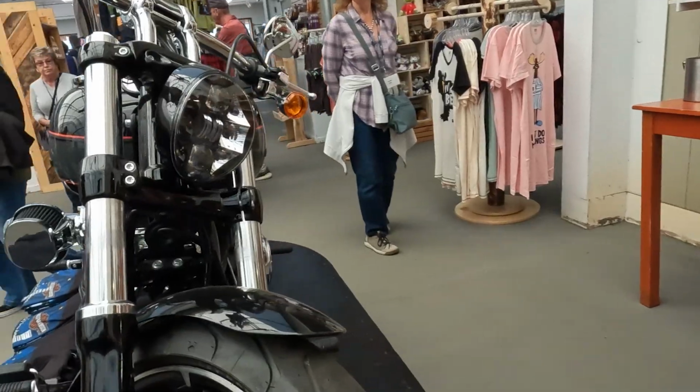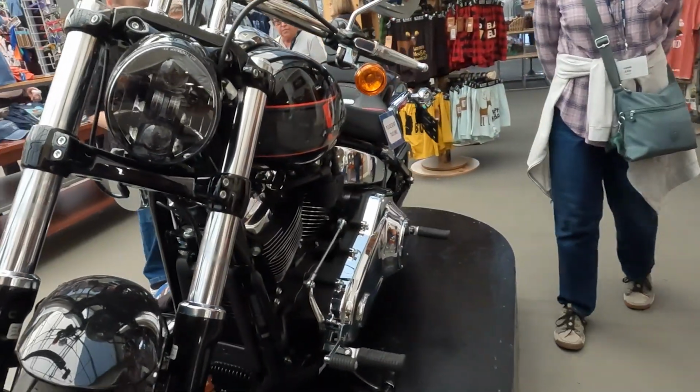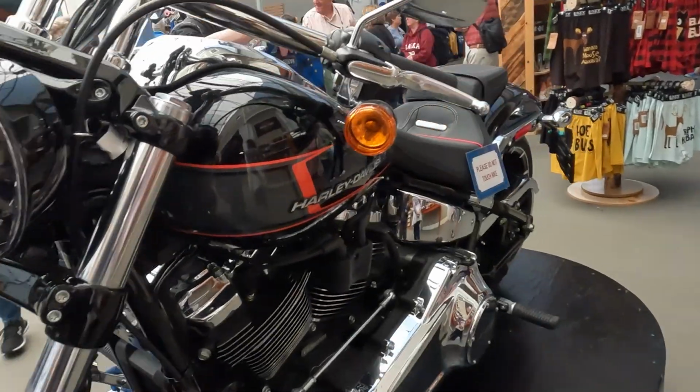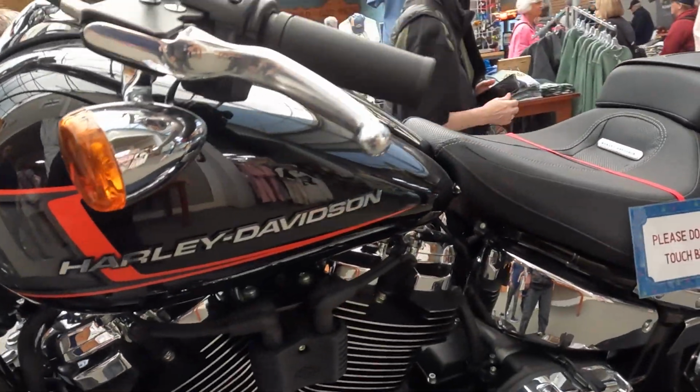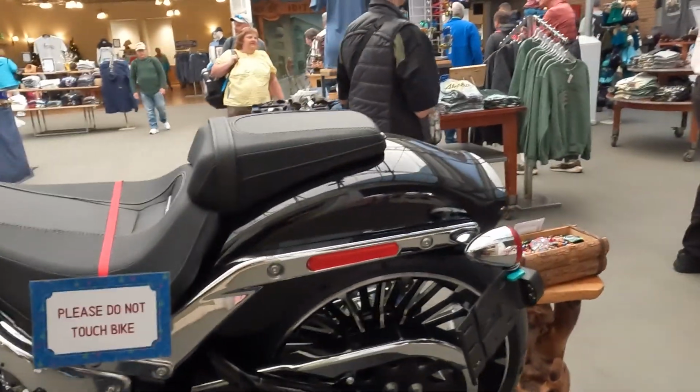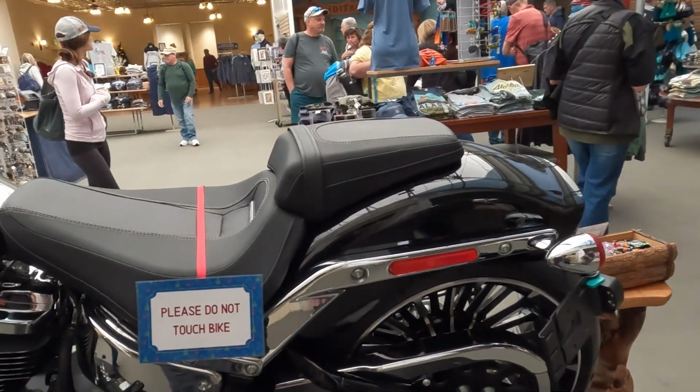Get your Harley Davidson bike here. That bike was $150,000. It's special. So anybody wants to buy a bike for $150,000, there you go.